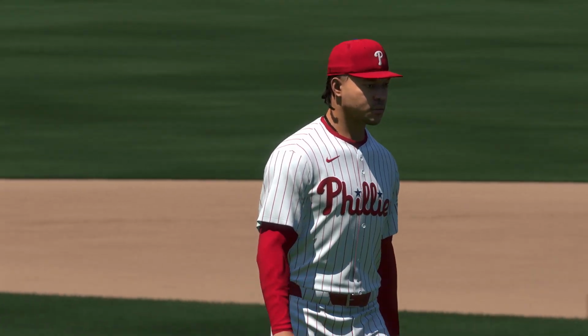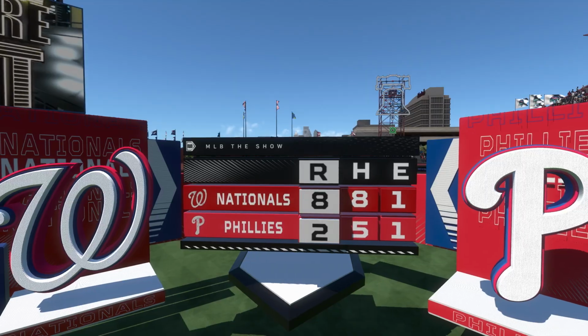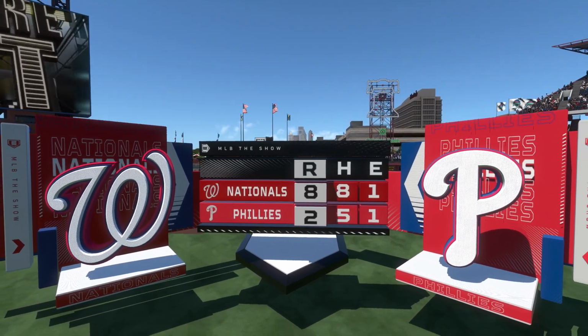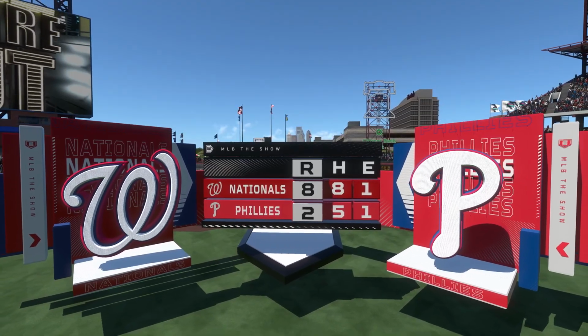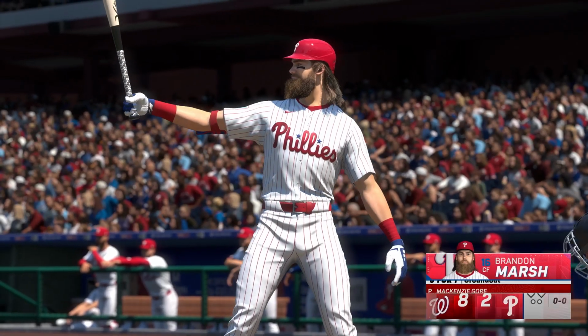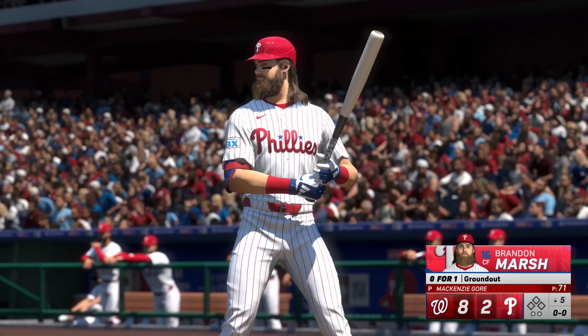And that is the inning. No runs, no hits, no errors, and 1 left. Home half of the 5th coming up. It's the Nationals 8 and the Phillies 2. We head to the bottom of the 5th. And now the center fielder, Brandon Marsh.